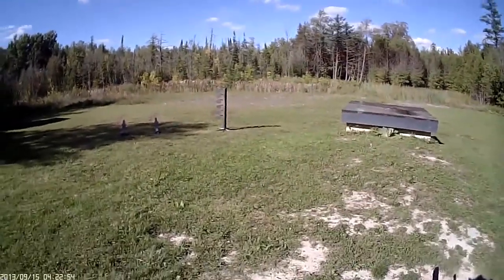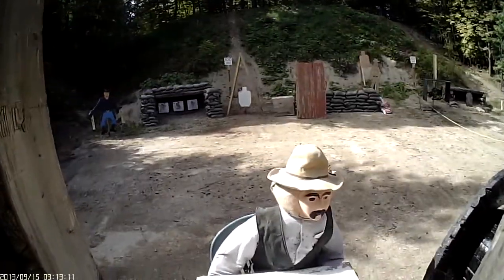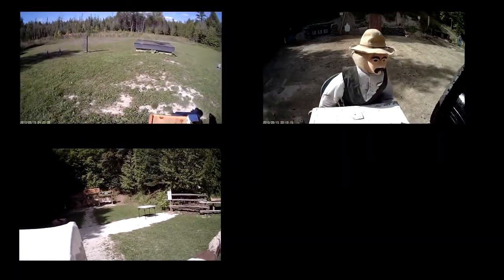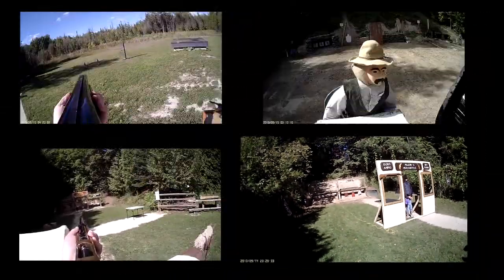My scattergun does my talking. Stand by. You cheating polecat! Stand by. Are you the one that shot our friend? Stand by. This ain't no turkey shoot, it's a gunfight.